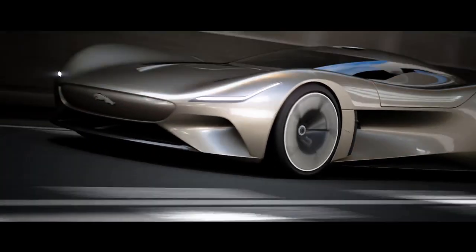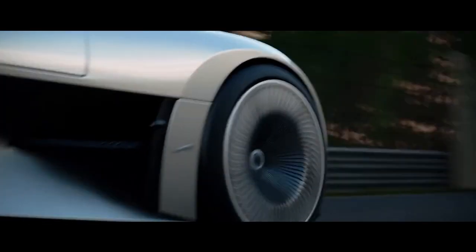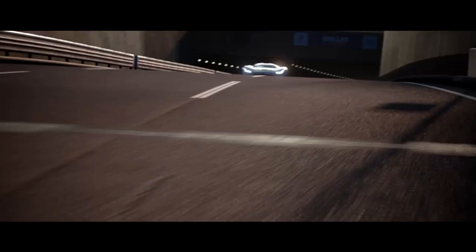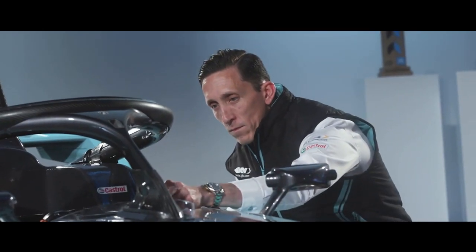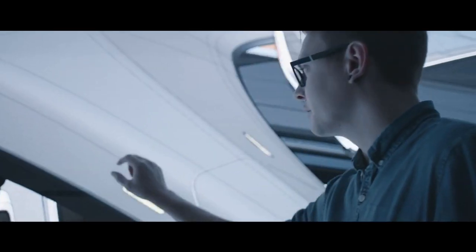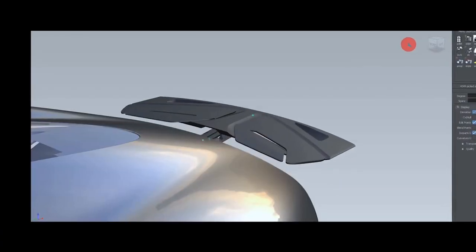So the drivetrain of this car is fully electric and features an amazing three-motor system inspired by the I-Pace and the Formula E Jaguar racing car. It has 750 kilowatts of power and it will launch from 0 to 60 in 1.9 seconds. The car uses the same battery and motor technology that we use in Formula E. Vision GT is a blue sky design, so we're not limited by anything. It really is an opportunity to think, what could the ultimate electric car be?